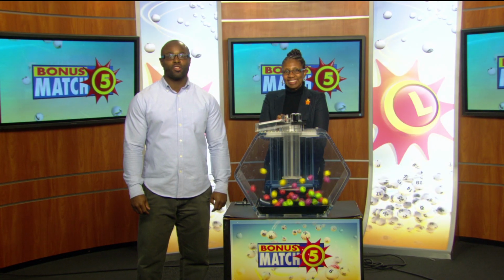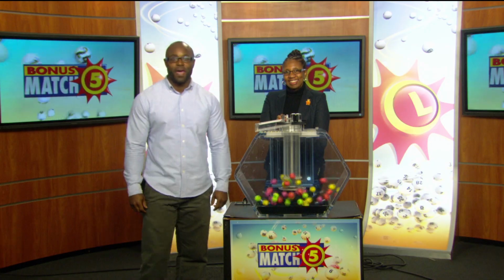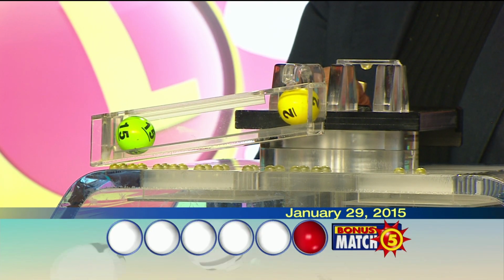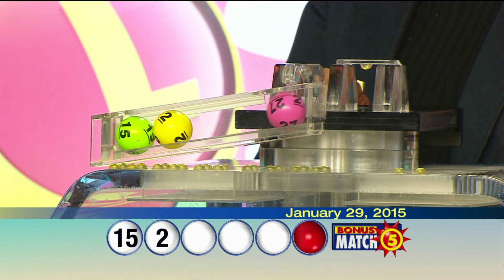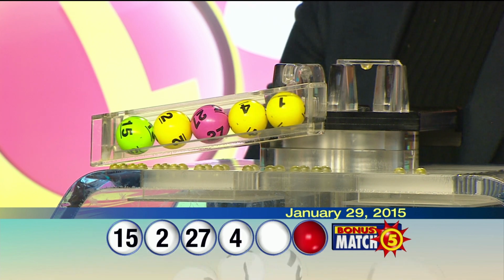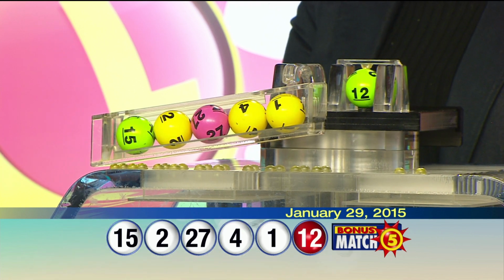Brandon Powell from the Maryland Lottery here with drawing official Florence Foster with the top prize of $50,000. Let's play Bonus Match 5. Your numbers are 15, 2, 27, 4, 1, and the bonus is 12. Bonus Match 5 numbers are 15, 2, 27, 4, 1, and 12.